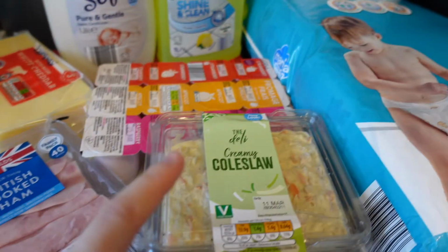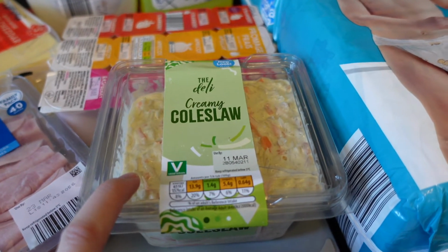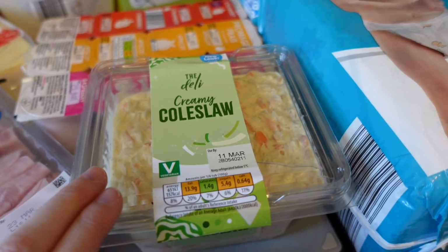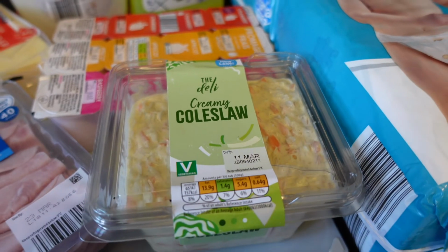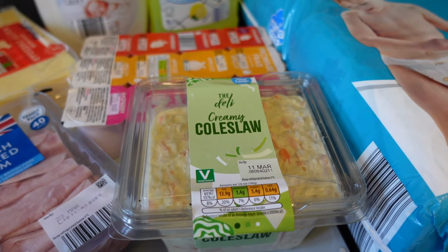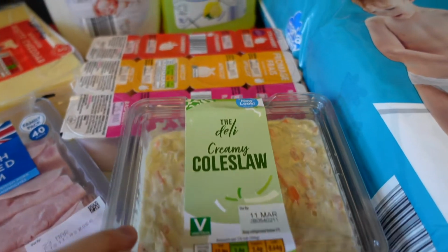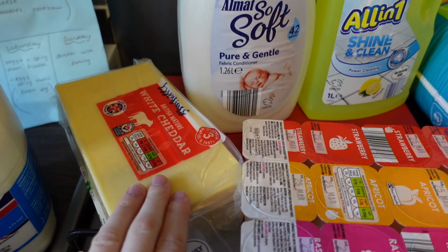And then I said we had some coleslaw, but actually the stuff that we had wouldn't have really lasted the week. So I did pick up some more coleslaw, and that's for the jacket potatoes as well. But then that's also for me to have cheese and coleslaw sandwiches for lunch, and for Daisy to try as well. And then I got a new huge block of cheese.